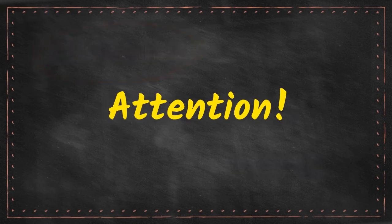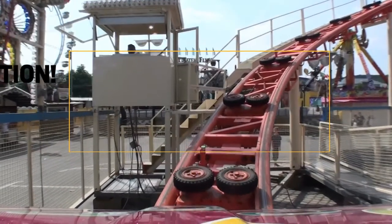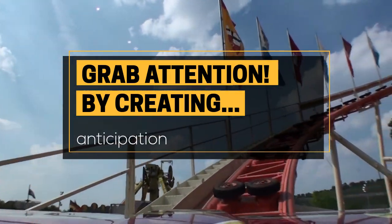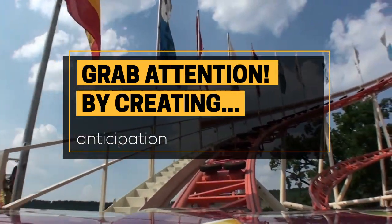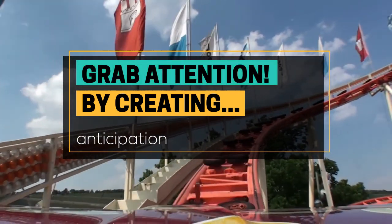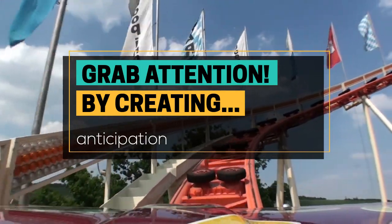First, you want to capture and keep the attention of your participants. How? Well, there are many ways. One effective method is to create anticipation. For example, you can ask a question at the start of your presentation that will be answered later in the session. You might have noticed we used this same technique just a few moments ago.